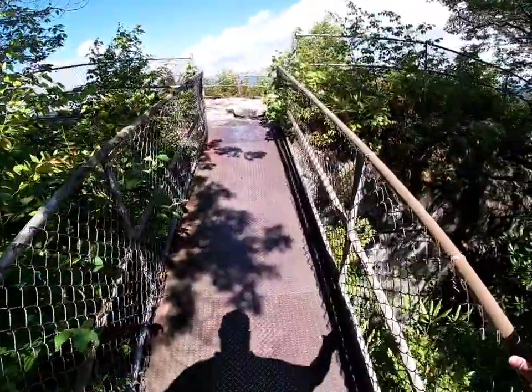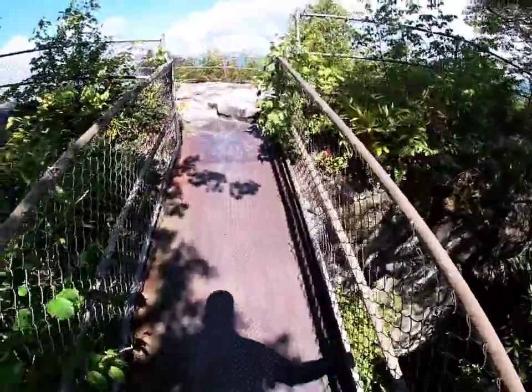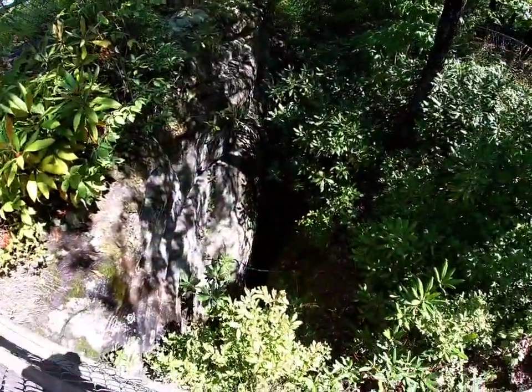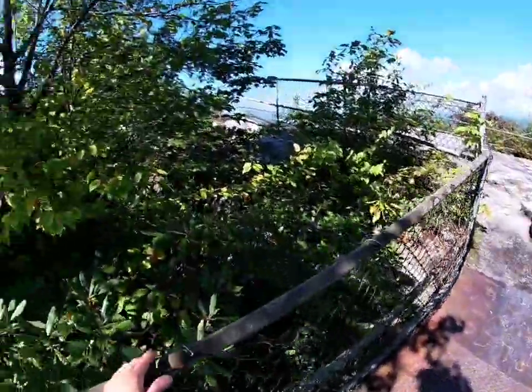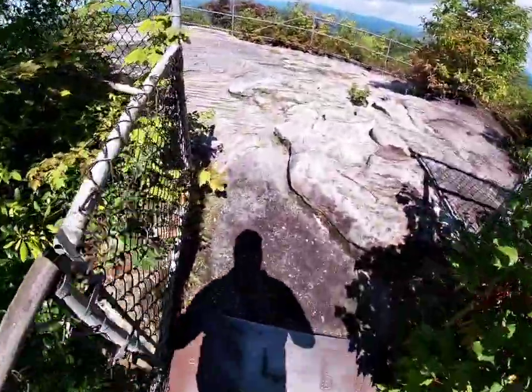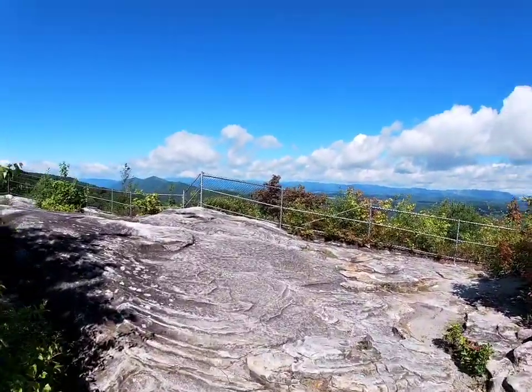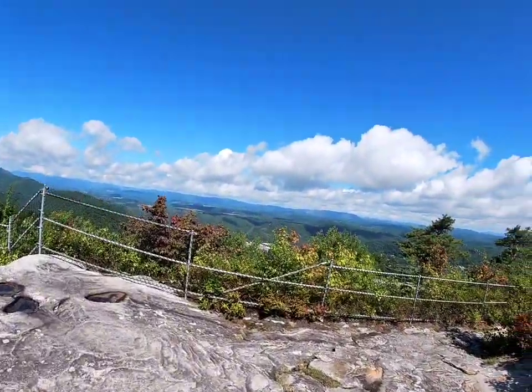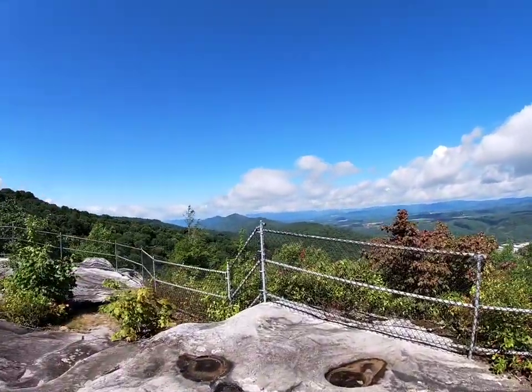Now check this out. Mind the noise, because this thing has a little dip in it. There it is. Little crevasse down there. And leading that way as well, which we'll go to. Like I said, mind the noise. And you are greeted to this lovely view. Just great.